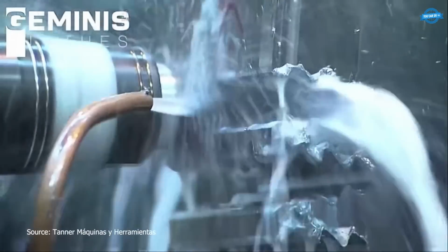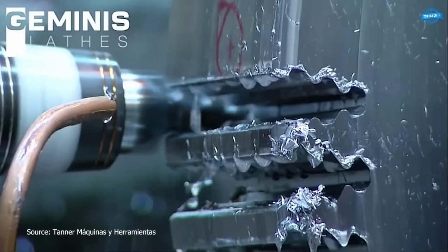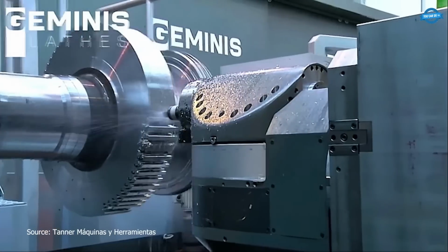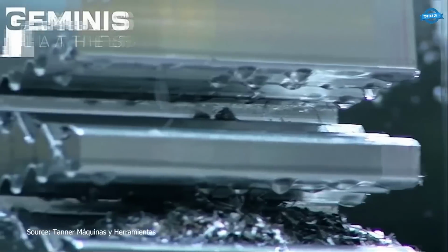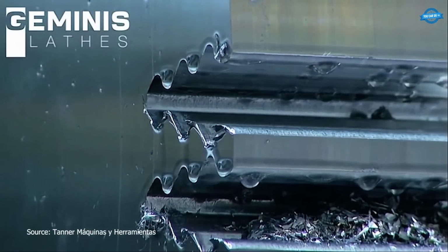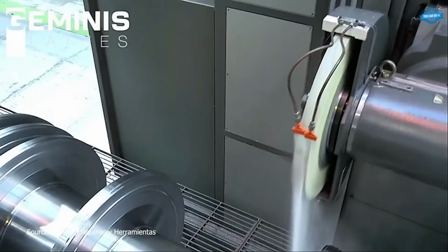In summary, the Gemini's GM series represents a fusion of innovation, efficiency, and adaptability. By consolidating multiple machining processes into one platform, it addresses the complex demands of contemporary manufacturing, setting a new benchmark in the industry.